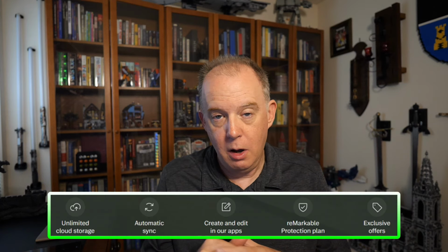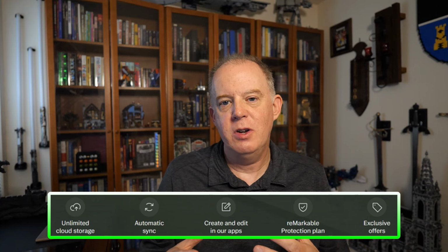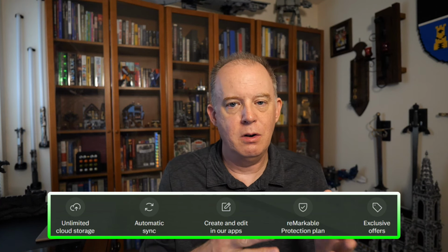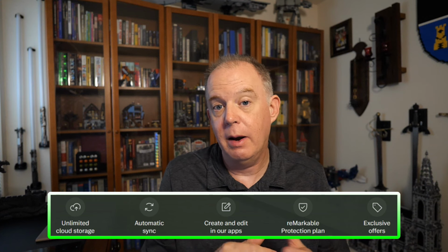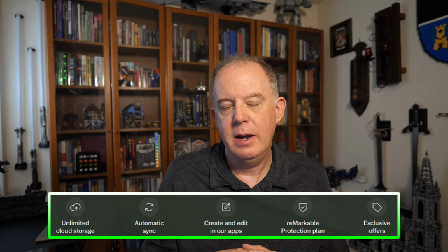In addition to that, as a reminder, reMarkable does have a Connect service, and here's a graphic that they use to talk about that service and what's provided. I'm being a bit reductionist, but the main feature is their online note storage and how you can interact with those notes. That seems to be the marquee feature of that.